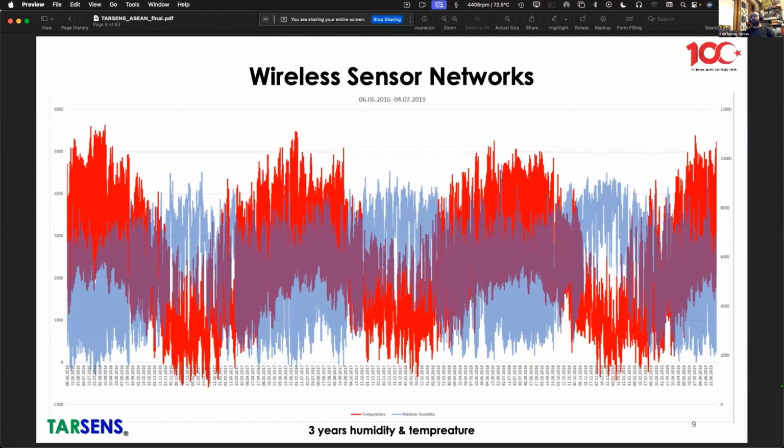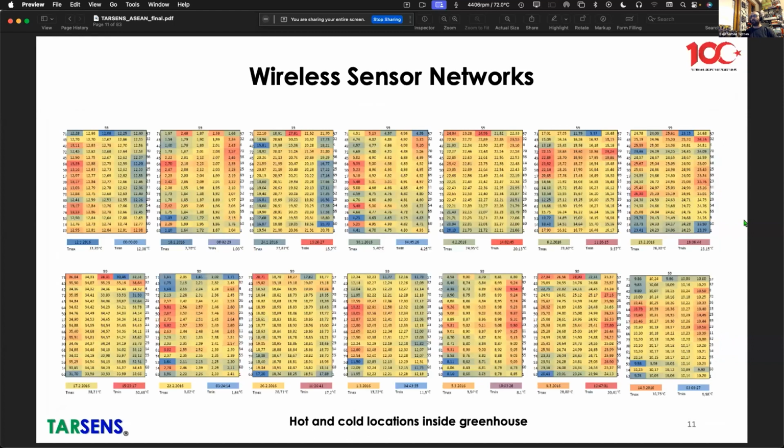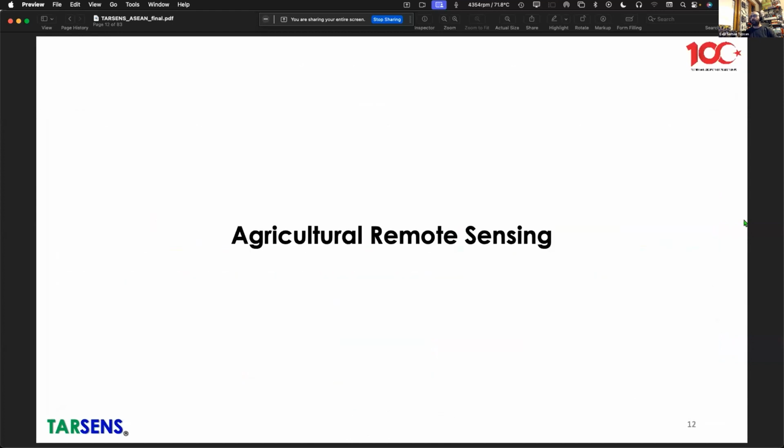This is showing humidity and temperature. This system can be easily applicable to all of the production environments, not only greenhouses, but also animal barns and the rice fields, rice paddies. And this is the battery graph. As you can see, the battery at the end of the project still had a lot of life to continue. And as I said, it was used to map the hot and cold locations inside the greenhouse.